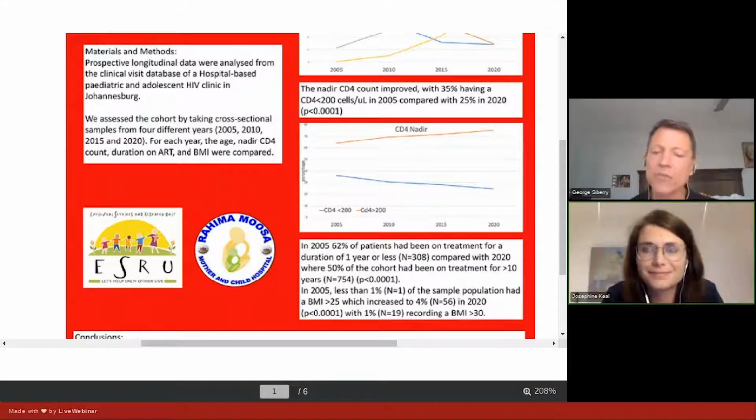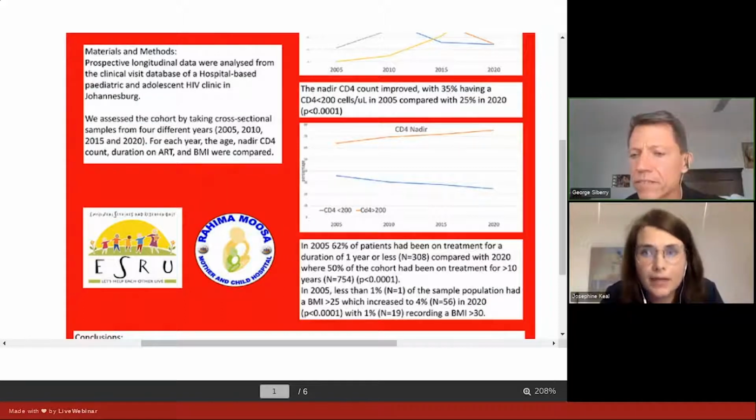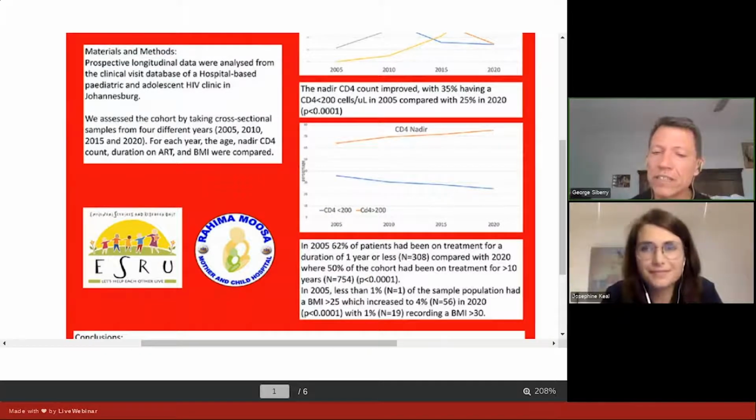Excellent. And when you talk about CD4 nadir, is that the nadir in this year that you look at cross-sectionally, or is that a lifetime nadir? It's a lifetime nadir, so yeah. And so even though that's gone up, it's still being weighed down, isn't it, by the big bulk of kids whose nadir can never go higher than what it was in their past. Did you look at the nadir among those starting, or being diagnosed, I should say, within each of these 5-year periods?